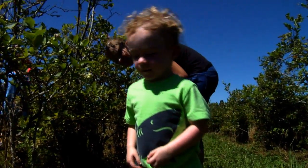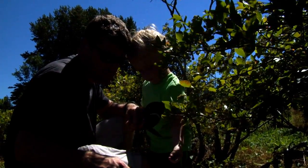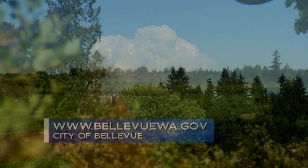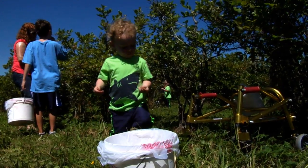I'm picking blueberries. Bellevue's blueberry farms are located at Larson Lake off 148th Avenue Southeast and at Mercer Slough Nature Park off Bellevue Way Southeast. For more information, visit bellevuewa.gov.